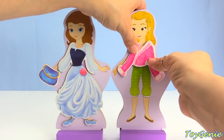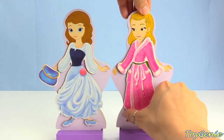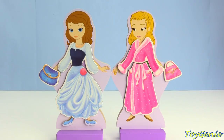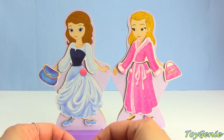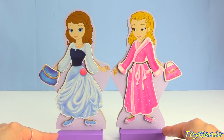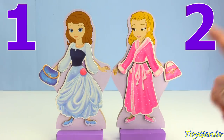We'll give her a pink outfit. And a pink skirt. Super cute. We'll give her a little purse. And she's going to need some pink shoes. So let me know in the comment section, whose outfit do you guys think looks better? We'll call Sophia's outfit number one and Amber's outfit number two. One or two.